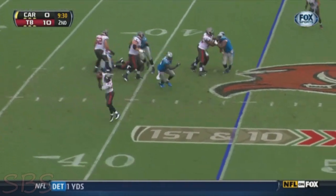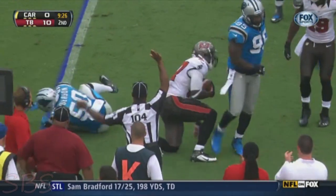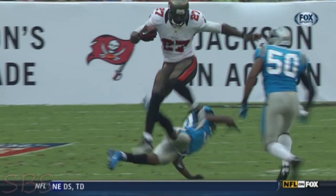First and 10, throw. Blunt. He's got some room. Oh, and he hurdles a man. He did that last year. Very nicely done by that quarterback. Again, he's very, very disciplined.